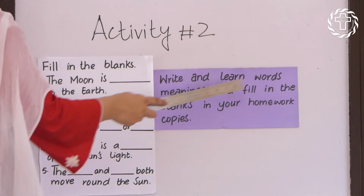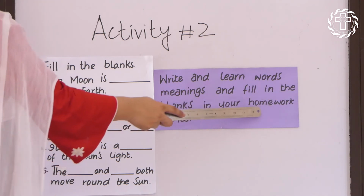Write and learn words meaning and fill in the blanks in your homework copies.